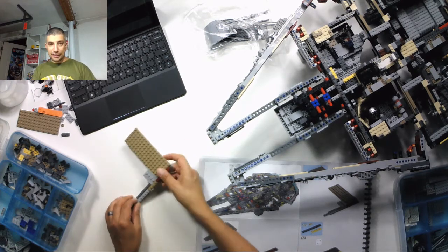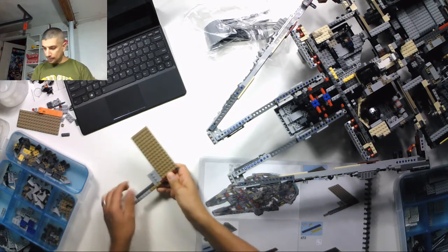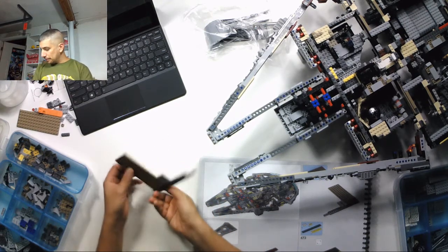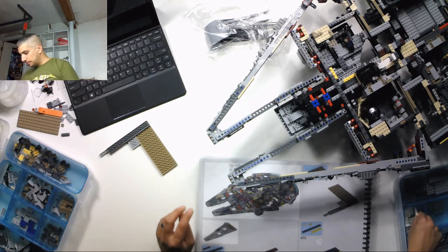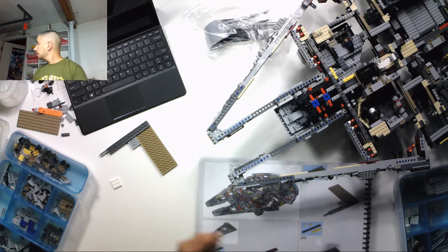we're on step 473 out of 1,000 something on page 226. So here we get this part. I'm flipping this over, and we're going to add some yellow and some white pieces. And these pieces so far, pretty easy to find everything I need.